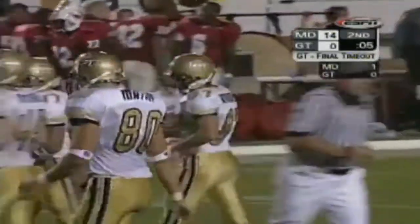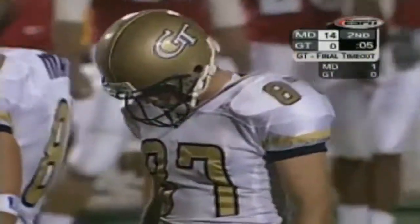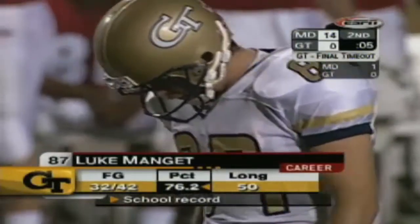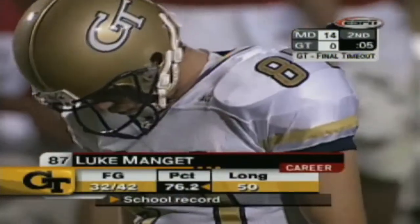Maryland wins this part. Wins the battle. Doesn't win the war, but they win the battle right here. You mean this first and goal that has taken 15 minutes with all five timeouts taken? Five of six taken, I should say.